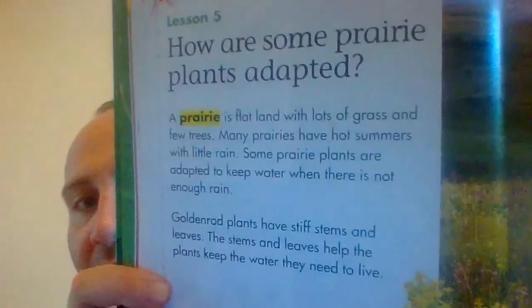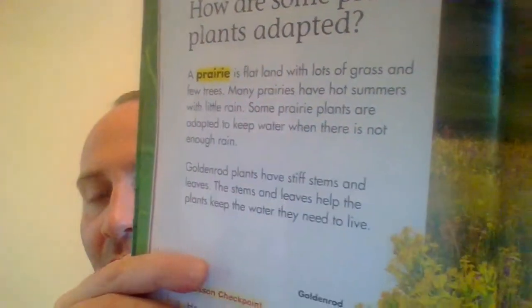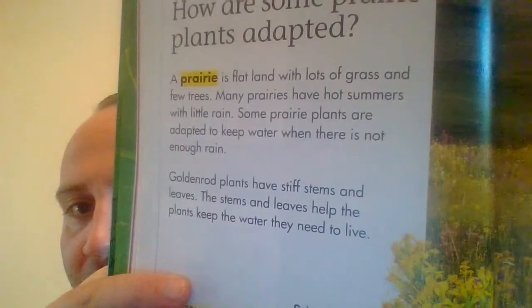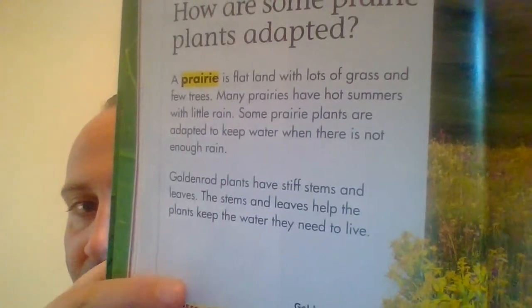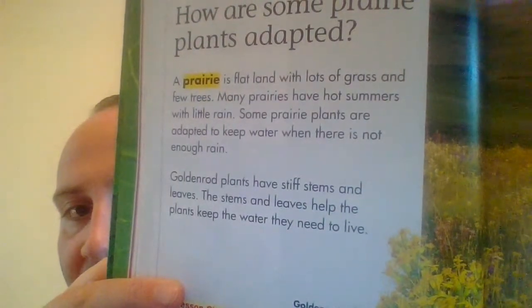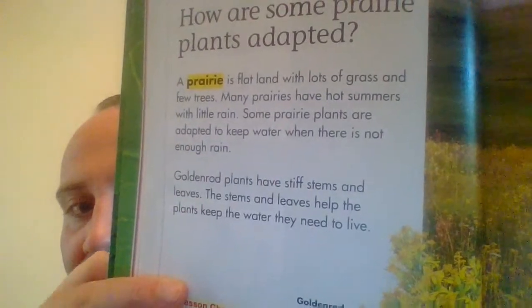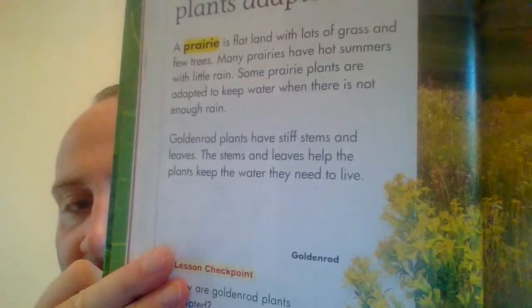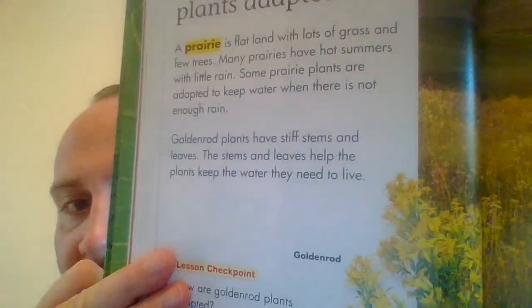How are some prairie plants adapted? A prairie is a flat land with lots of grass and few trees. Many prairies have hot summers with little rain. Some prairie plants are adapted to keep water when there is not enough rain. Goldenrod plants have stiff stems and leaves. The stems and leaves help the plants keep the water they need to live. There's a goldenrod right there.